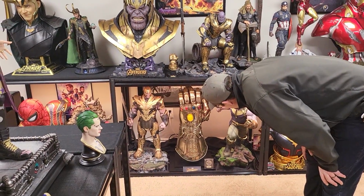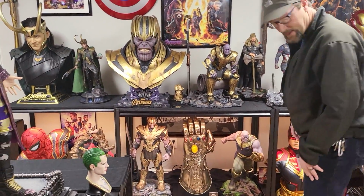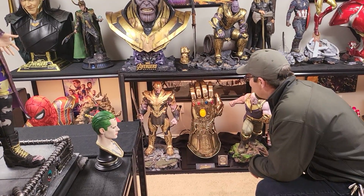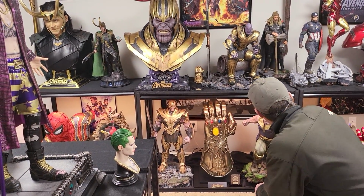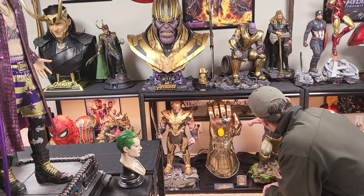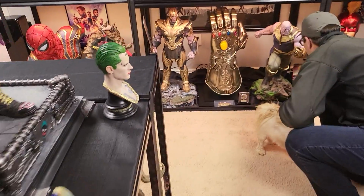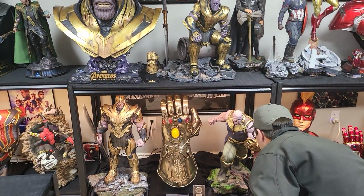So which Thanos do you like best? We've got the two Iron Studios and then Queen above. Without being biased, because I wanted to order that one myself. Nice face on this one. Yeah, his face is just stellar.